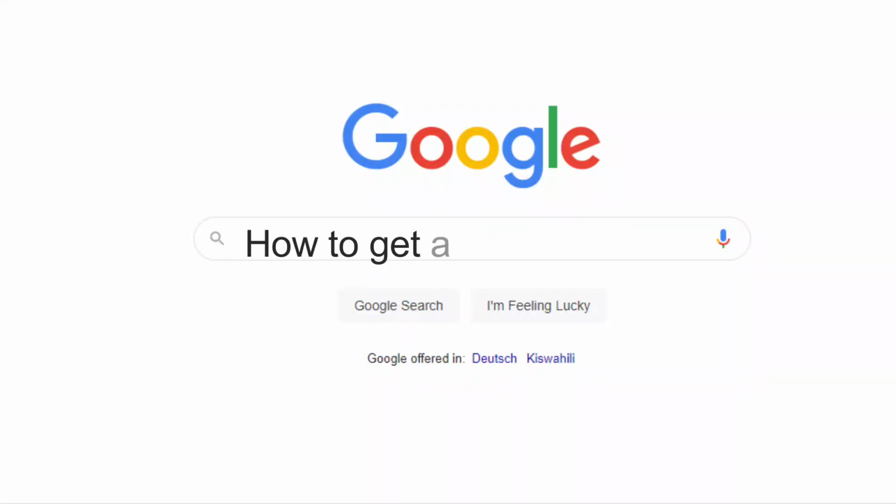So the biggest thing, as I said, was actually how to get a car. So I was wondering, okay, first of all, what are the requirements?